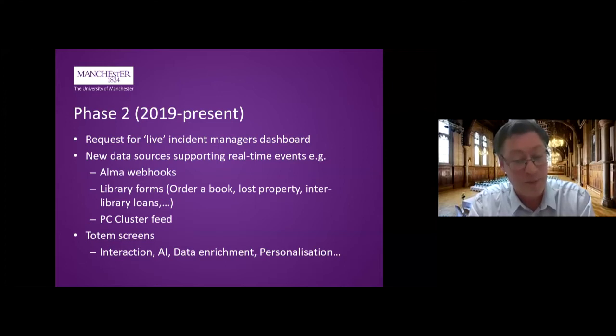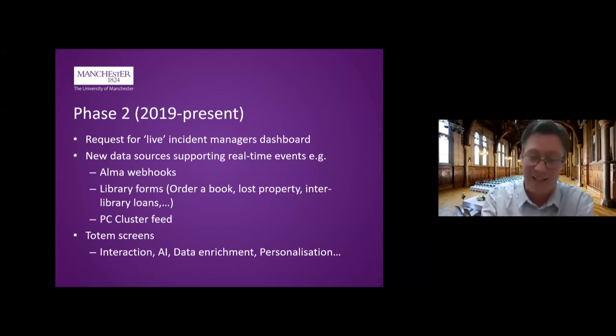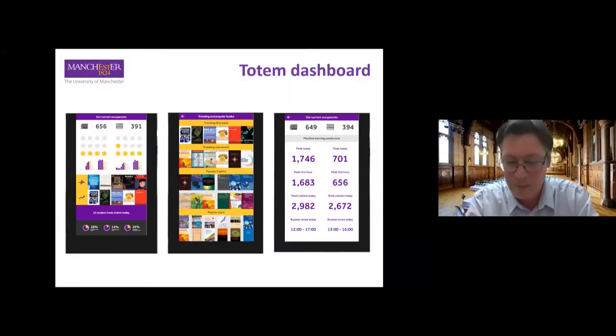We also discovered some other university data sources such as live PC cluster information from the central IT services team. So we ran a small project to try and bring as much of this live data as we could get hold of into a single interface. And at the time, we were very focused on creating something that we could display physically in the building. And so we concentrated on in-house resources, physical visitors, print loans, PC cluster usage, et cetera, and developed something to display on one of our in-house totem screens, which is essentially a giant mobile phone screen. And this was the result.